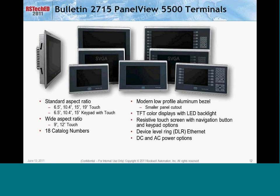If you look on the left side, you can see the profile of the product. It is a much slimmer bezel that does help in food applications to make sure that there's not accumulation of dust or dirt or food. It makes it a little easier to clean. It is also an aluminum bezel. The displays are TFT like we have today, and everything is going to be color. We're not going to have grayscale or STN color. Everything is TFT. The backlight is all LED backlight, as I mentioned before. We still have the resistive analog touchscreens. So if you notice on all the touchscreen ones, there is a navigation button on them. So this will actually help you with navigating through the displays.